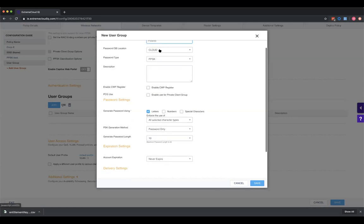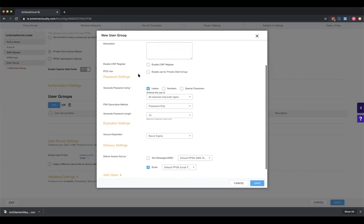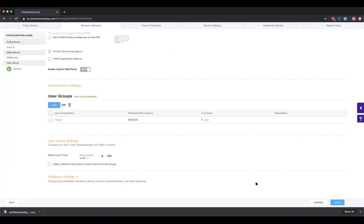We will use the cloud database. And we will use some letters. We will change it to 8. The account expiration is set to never expire. And we will deliver the key by email. So save.